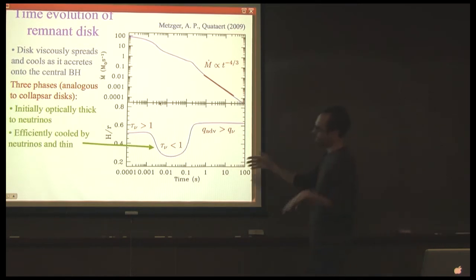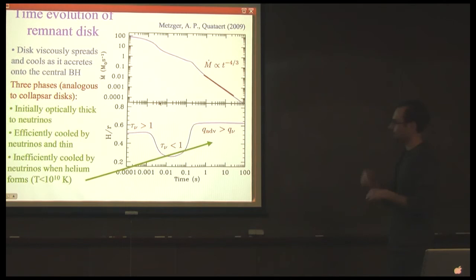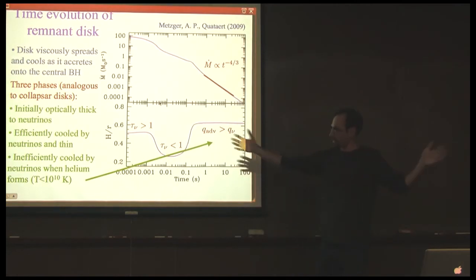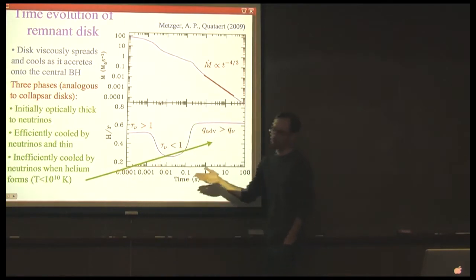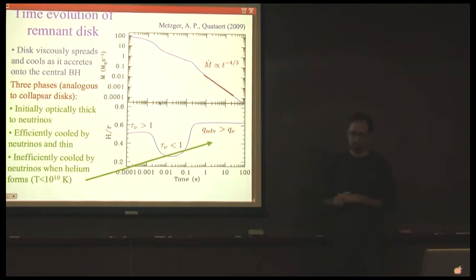Eventually, it cools enough that neutrinos can get out, and it readily cools, and you get something that's thinner. And you can see that imprinting itself into the time evolution of the accretion rate as well. Okay, and then once again, eventually you reach a temperature below 10 to the 10 Kelvin. So we're going out instead of going in now, and the disk is cooling as it's expanding. And now you're cool enough that you can actually start forming helium out of your protons and neutrons. The neutrino cooling becomes inefficient, and you start getting a thick disk again. Okay, so it's completely analogous to what we talked about before.